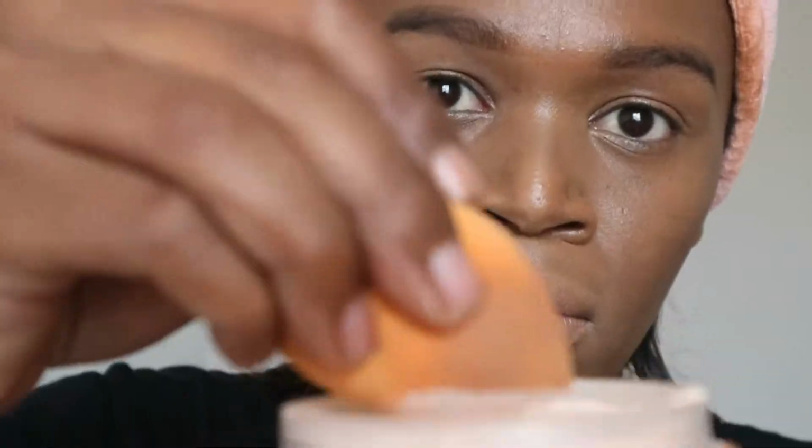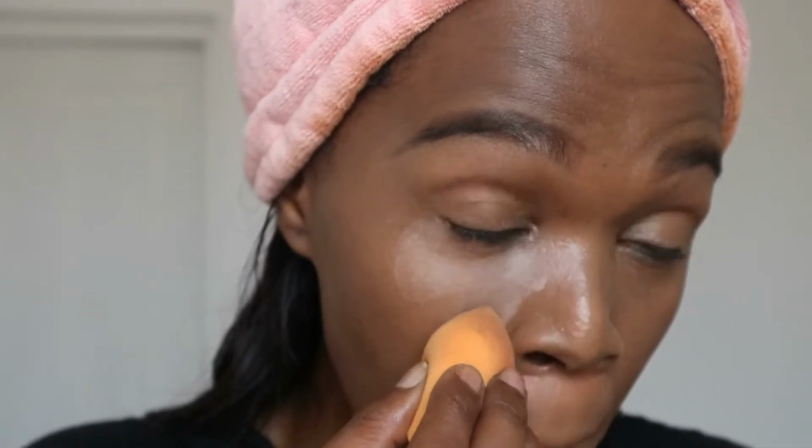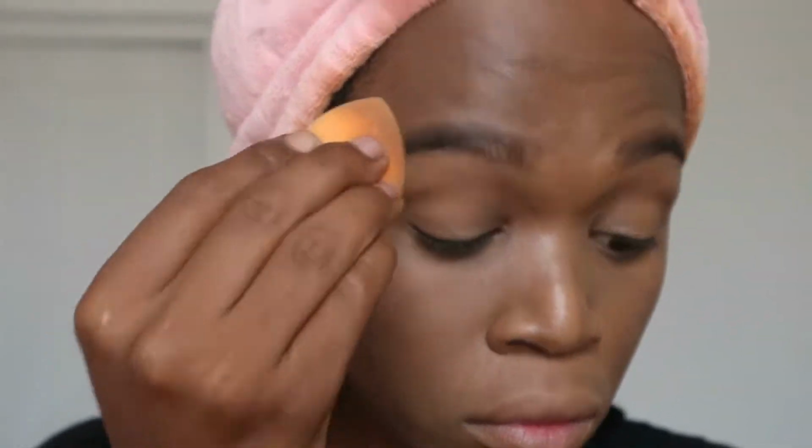So to set under my eyes, I'll be using the Yardley Translucent powder, and I will dust off the excess powder on my arm. I love when I push the product in under my eyes just so I can set the concealer properly so that everything doesn't crease or move. I don't know how to explain the step, but I just love doing this just so everything looks flawless, you guys. I don't like flashbacks whenever I take my pictures.